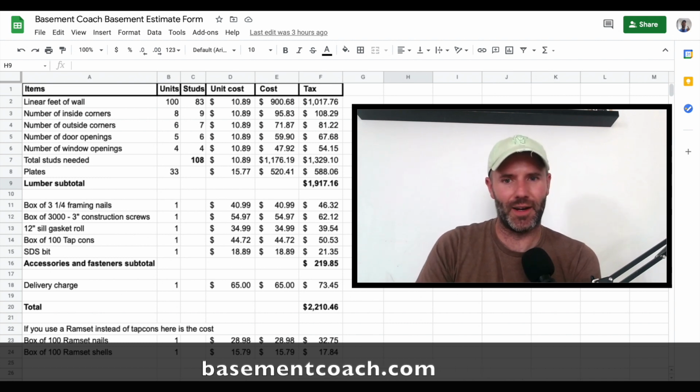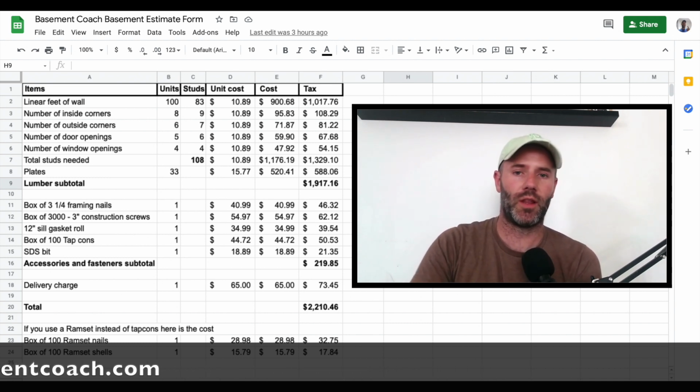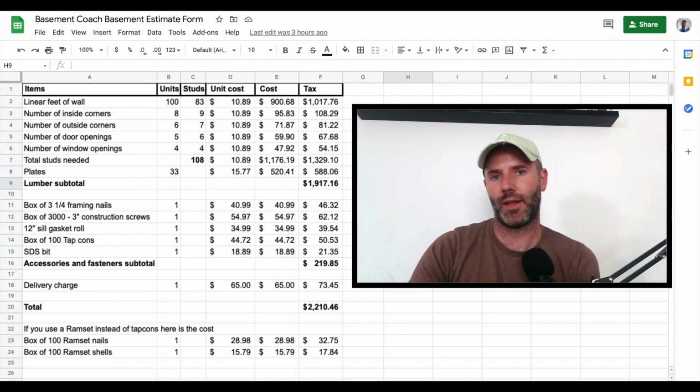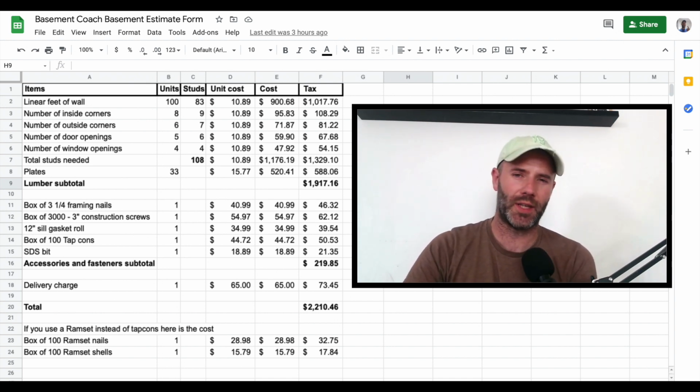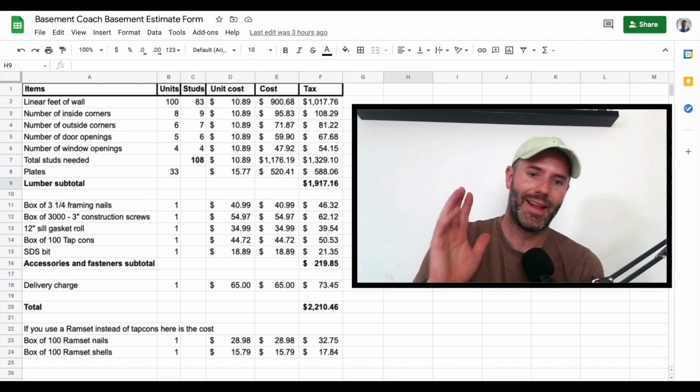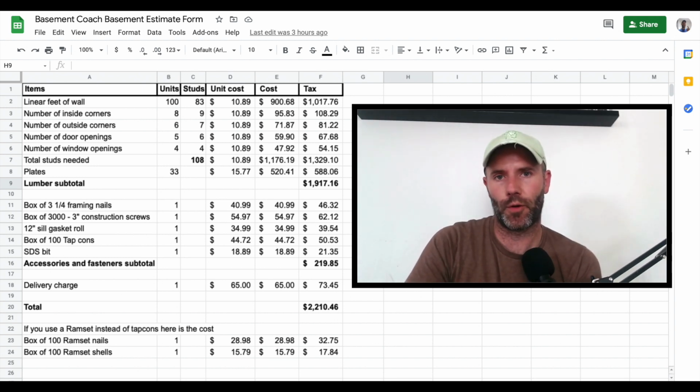There's some stuff up there, but I'm still working on it. And this is one of the things I'm going to work on and probably build some other forms so you can calculate trim work, baseboards and casing and doors, flooring, drywall, etc. So we'll try to build a little library of that for you. But for now, let's deal with 2x4 framing.